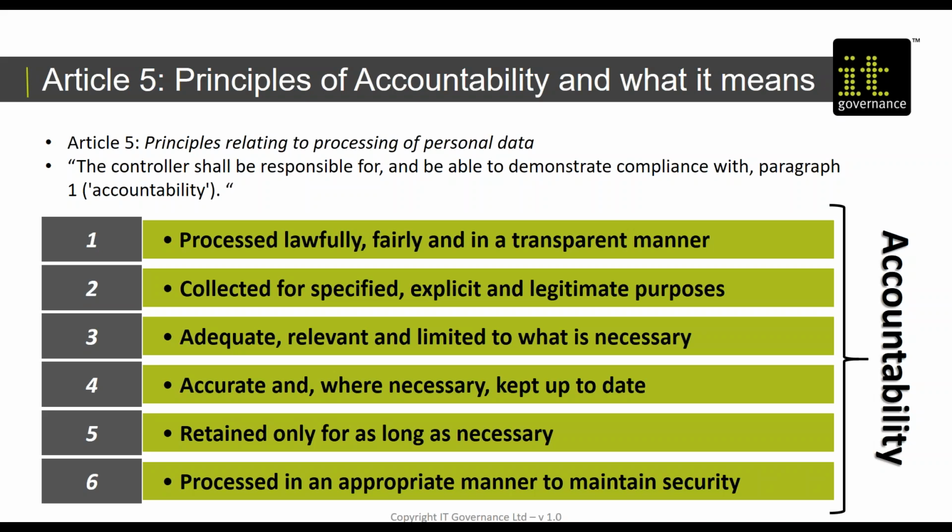You can't collect more data than might be necessary, and you need to be clear, if you're collecting data for a number of purposes, what data you collect for each of those purposes, and you can't bundle them all together. You have to separate them out as steps. So if you're collecting data because you need to process a payment card transaction, that means you'll need to know their home address and their payment card data.